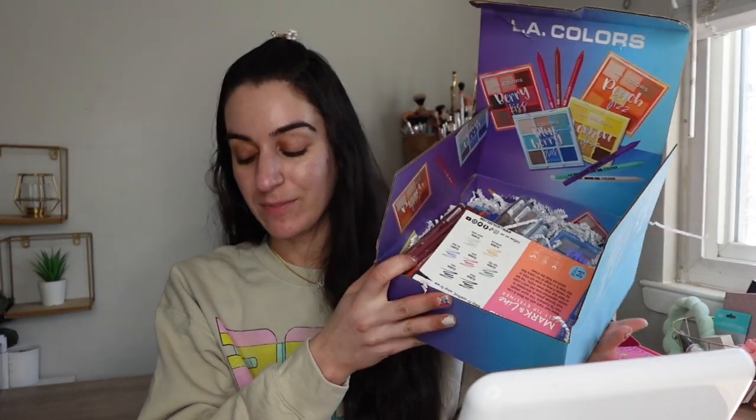So I got a really nice package from LA Colors, a few of their eyeshadow palettes, and these are the ones you can actually find at Five Below, I think, because I did purchase one of these. I took it out and put it in a giveaway pile already because I already had it. Lemon Drop. This one is Blueberry Blast. These little things all over them. This one is Peach Fizz.